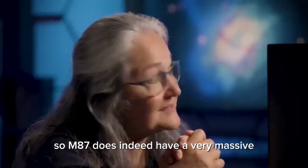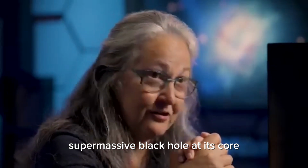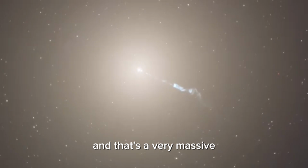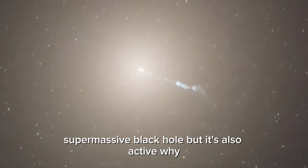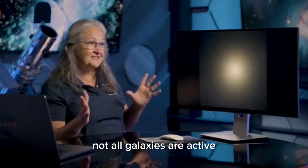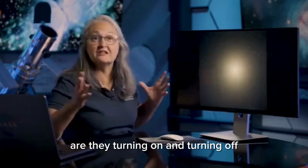So M87 does indeed have a very massive, supermassive black hole at its core on the 2 to 3 billion times solar mass level, and that's a very massive, supermassive black hole. But it's also active. Why? So why are galaxies active? Not all galaxies are active. Just a few % are active at any given time. Are they turning on and then turning off?